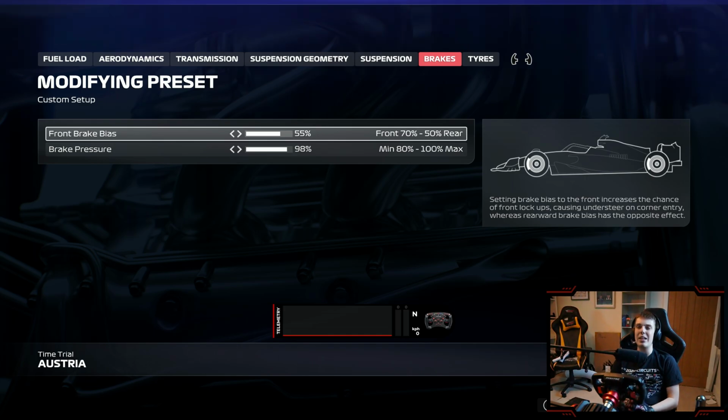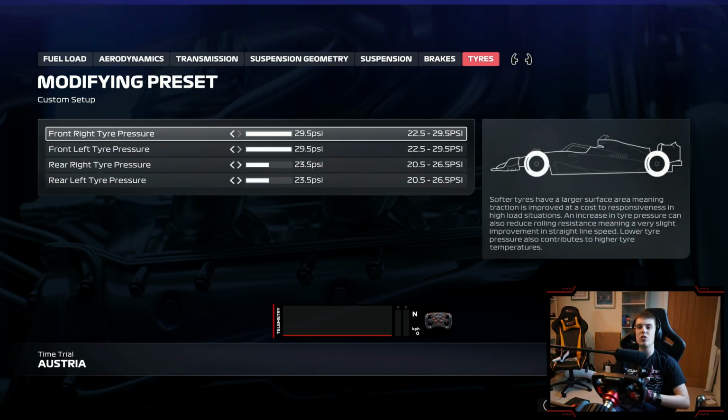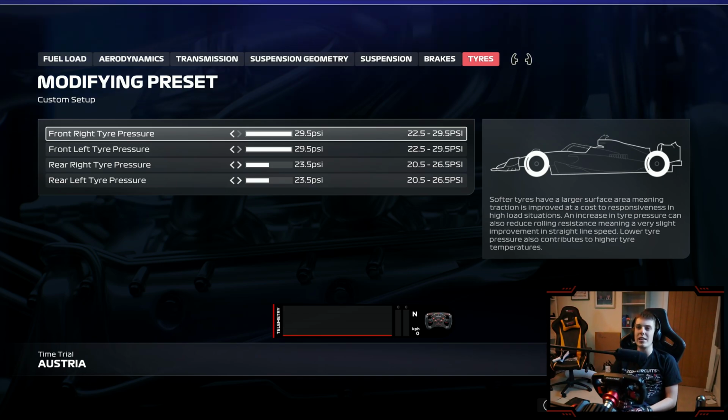55.98, again, a bit like Canada. I find myself locking the rear slightly, especially up into turn 3. So just bringing that brake bias 1% further forward just helps with that a little bit. And then 29.5 front pressures, 23.5 on the rear there. Again, helps look after the tyres a little bit more.